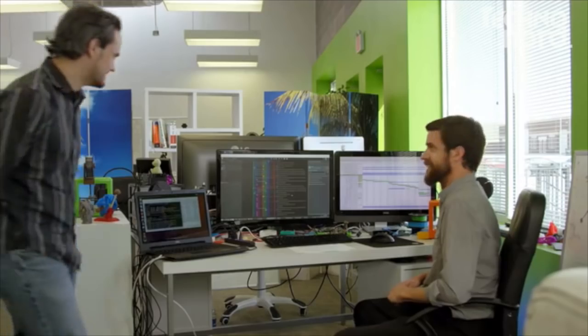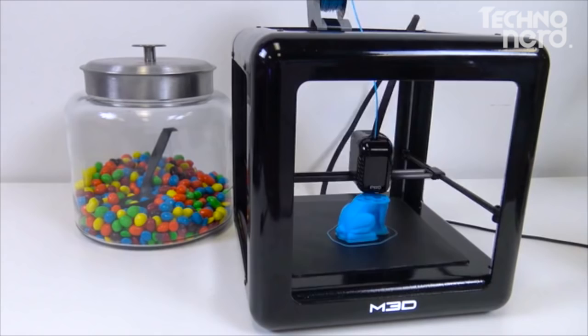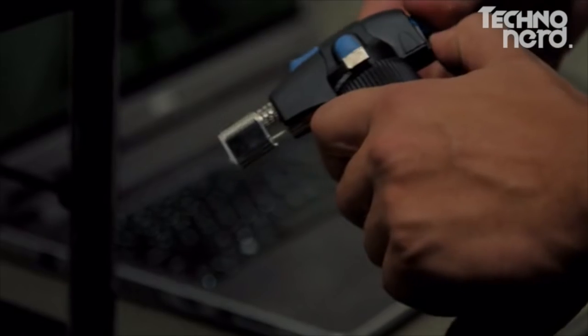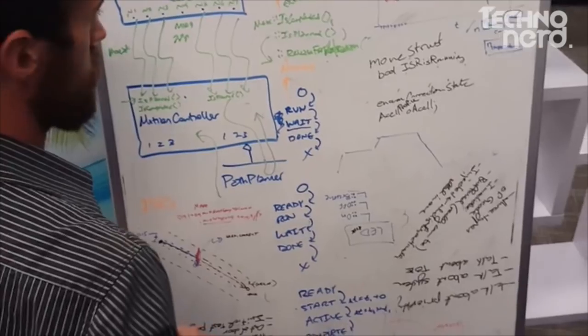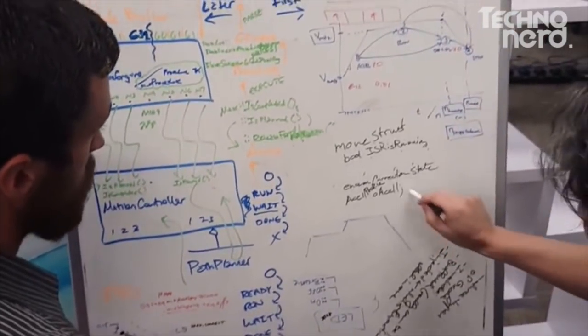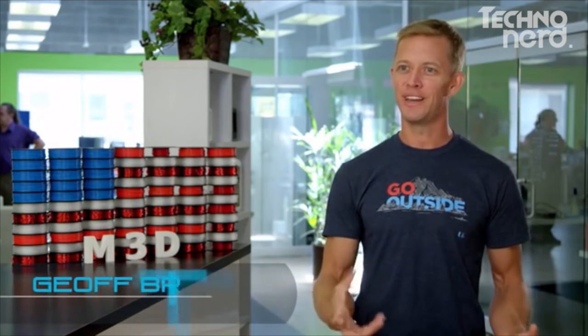Three months ago, we proved a lot of the important concepts, like making a heated bed that uses less power, proving that it can move a lot faster, proving the benefits of higher quality and higher precision metal parts. And right now, we're going through the final phases of proving the feedback system and finishing the next steps in programming.